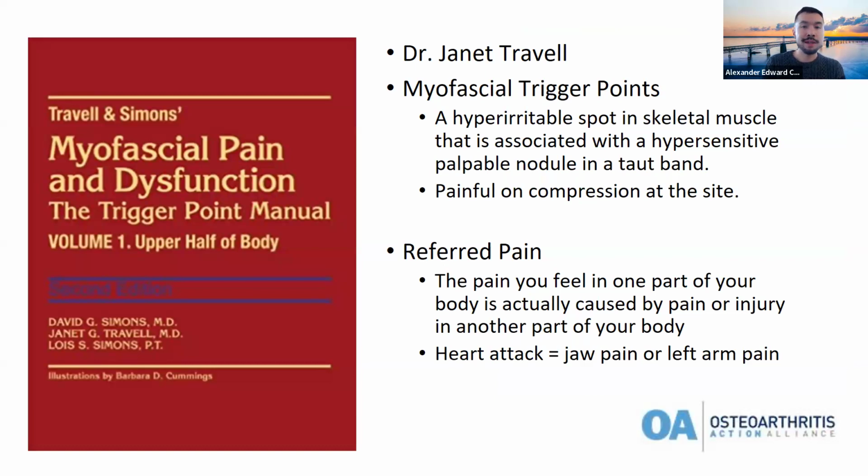Myofascial trigger points, that's basically where it hurts when you press on it. So that's a plain language description of these trigger points. So it's a very specific pain that you feel on the compression of tissue, pressing on it. And this can lead to pain in other locations of the body, which is referred pain. So sometimes the pain you feel in one part of your body is actually caused by pain or injury in another part of your body.